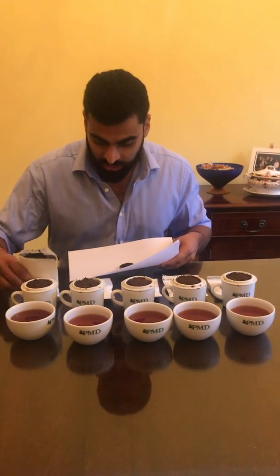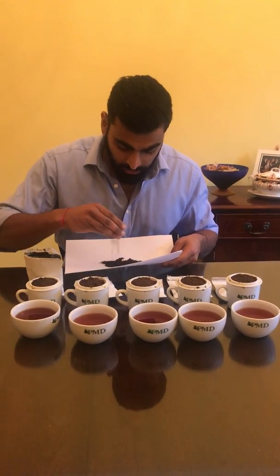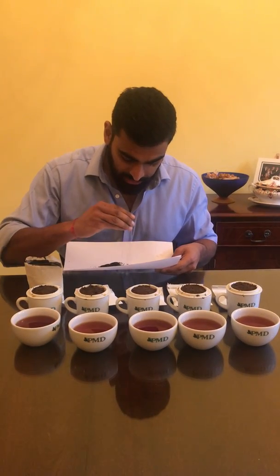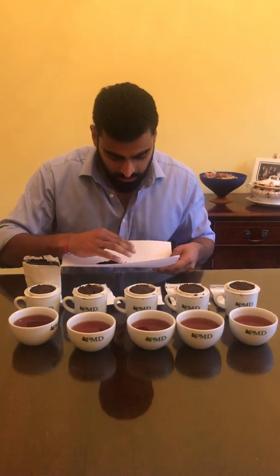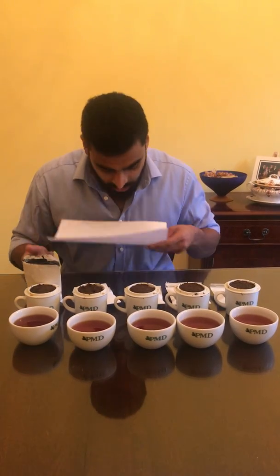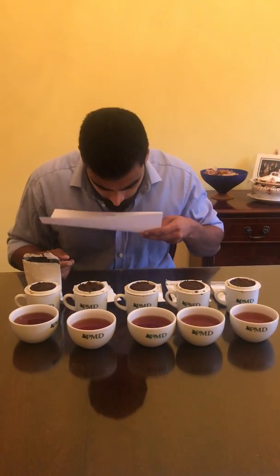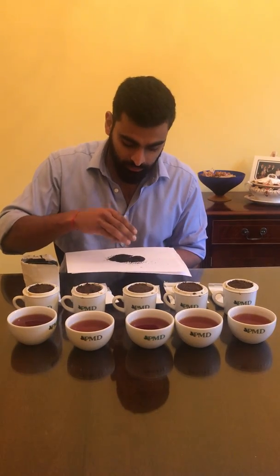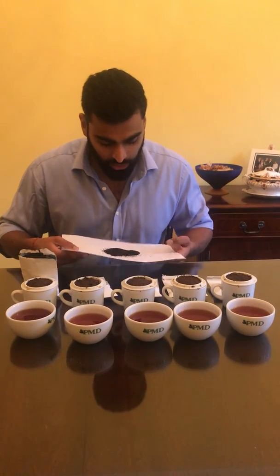So, what do we have out of this tea here? Well-made BOP, nice grainy texture to the leaf. It's black, and there's a nice aroma coming out from it. Now, Fordyce, I'm thinking of Industry, which is next to Fordyce Estate. Fordyce Estate is found in Dick Koya. Now, Dick Koya is south of Hatton.